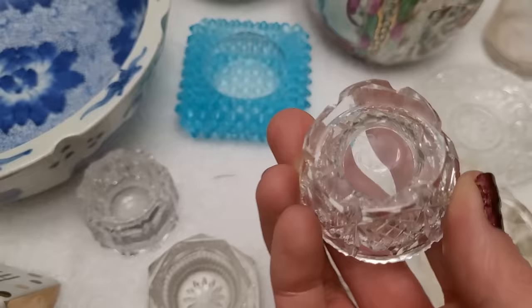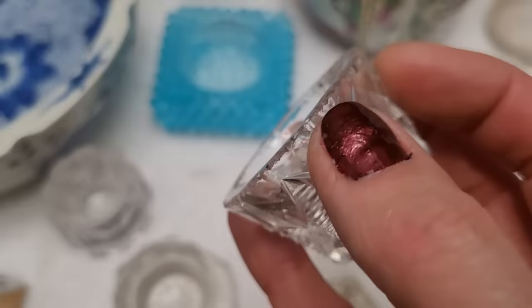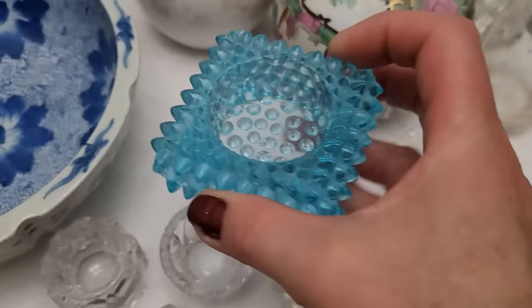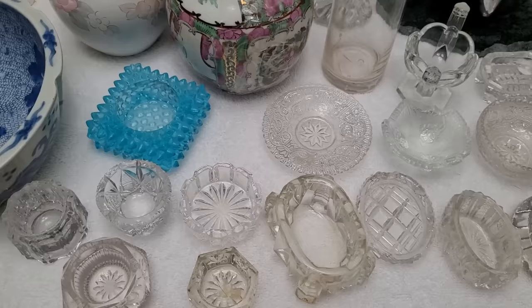This one is also marked Hawks. Sadly, this one does have a little bit of damage, a few chips around the edge, but still, it's a lovely collection. This one is listed as Ellie Smith and as Fenton online. I'm really not sure which it is, but it's a beautiful hobnail design, lovely aqua blue color. I paid $12 for all of these, and I expect to get between $5 and $12 a piece.